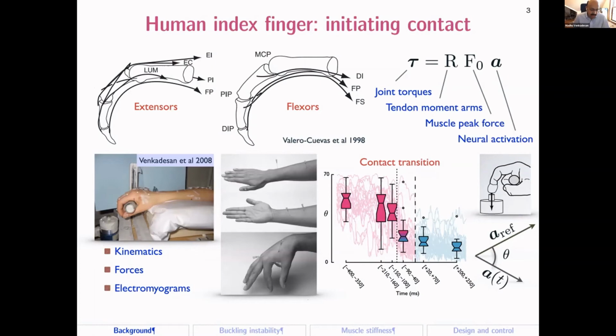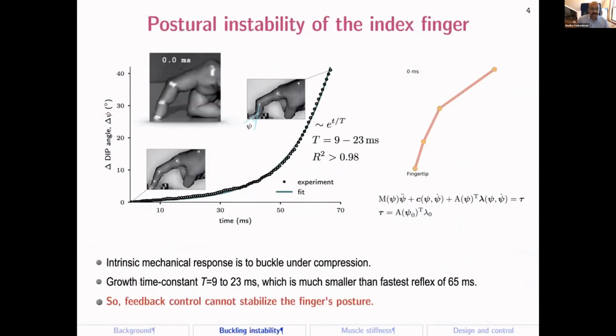And that was, in my mind at that point, the end of thinking about contact problems and the static problems in fingers. I was mistaken because I just had not really thought about this issue of postural instabilities. So here is one example, the same video I showed you, this is a digitization of a different video where 0 is when we first visibly detected some degree of growth of that joint angle.